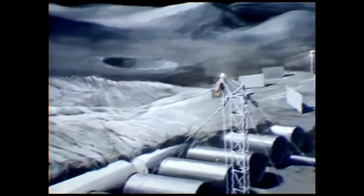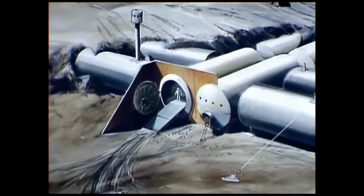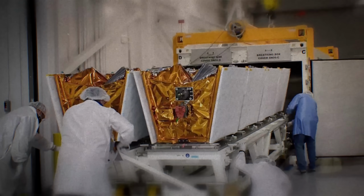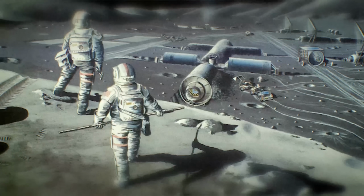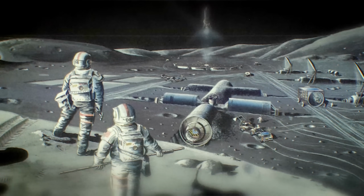Pretty soon, the moon's advantages as a jumping-off point to the rest of the solar system will bring engineers and scientists here to construct new missions, be it Mars rovers, new space telescopes, or simply more satellites. And this could serve as the economic foundation that in turn draws even more people like miners, manufacturers, construction workers, and all the jobs that go along with establishing and maintaining such a presence.